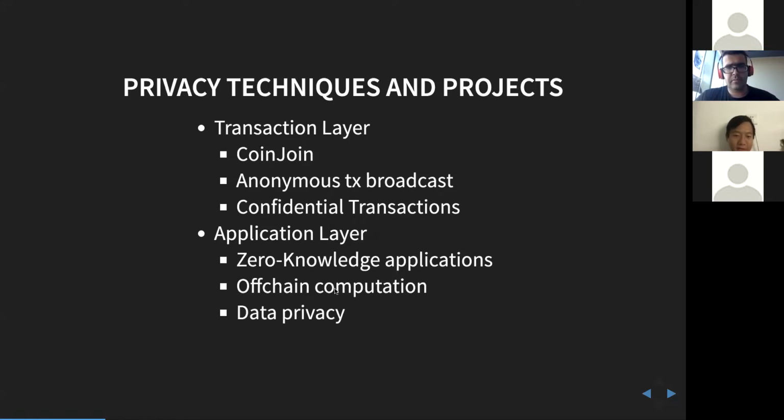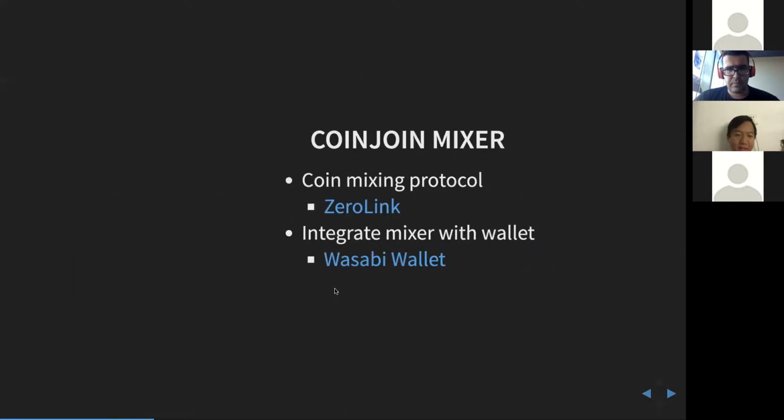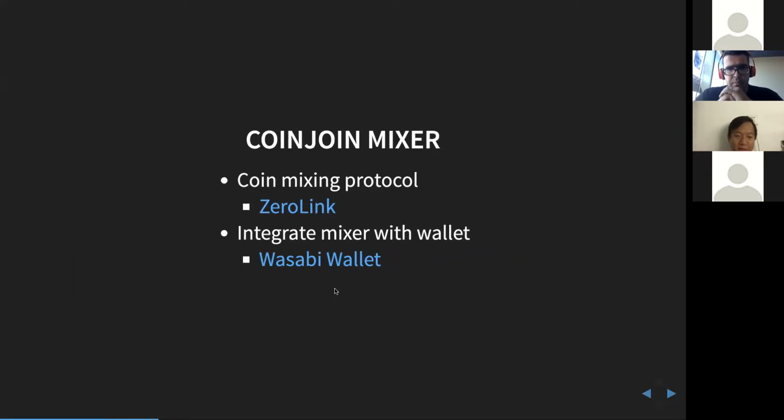And then there's also the interesting possibility of running your computations off-chain. If the data is not on-chain, then you have the privacy of keeping your data off-chain instead of publishing everything on-chain. Okay, so we'll talk about the CoinJoin mixer. Essentially, you could look at the Bitcoin ecosystem and find interesting mixing projects.